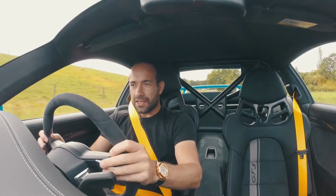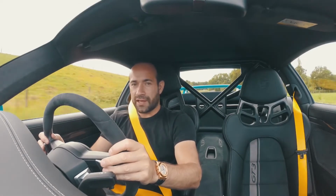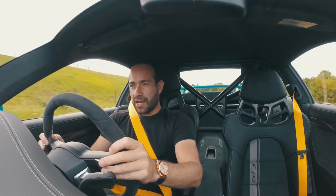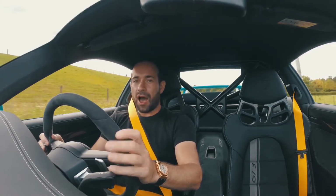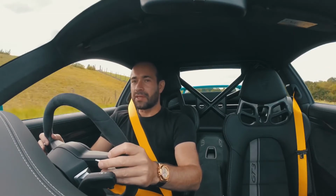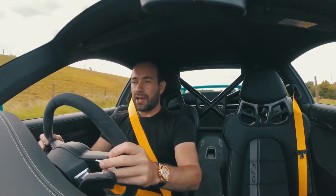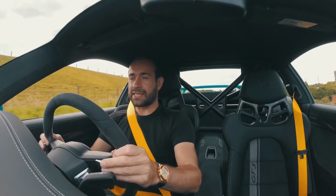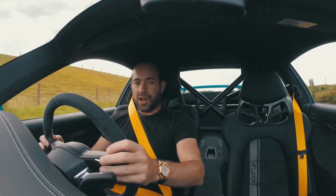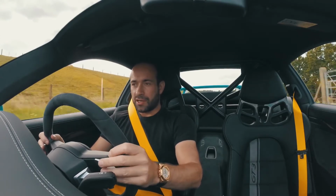So we're in the GT3 and we're driving. It's my first time in this car. So these seats are really uncomfortable for me. They are upright, so you can't sit back into them, which I really don't like. Maybe that's just me, but I don't like sitting upright. So, how does it feel?